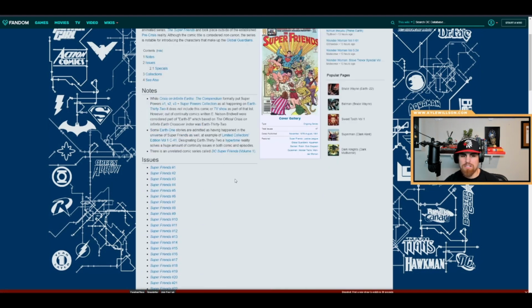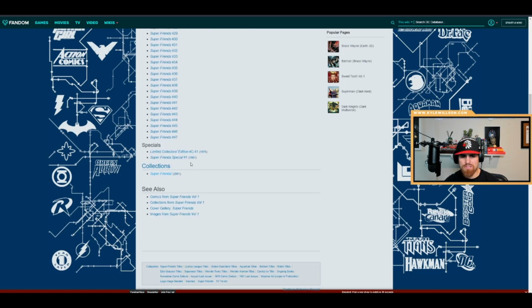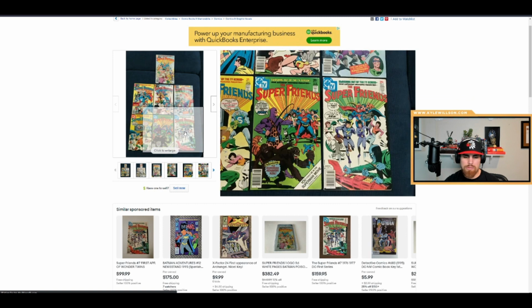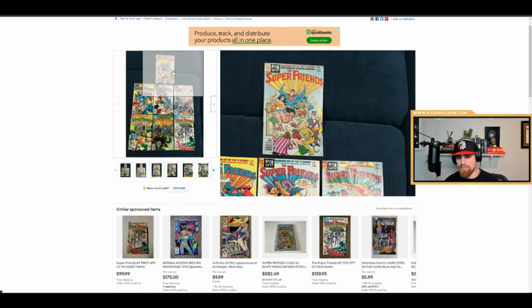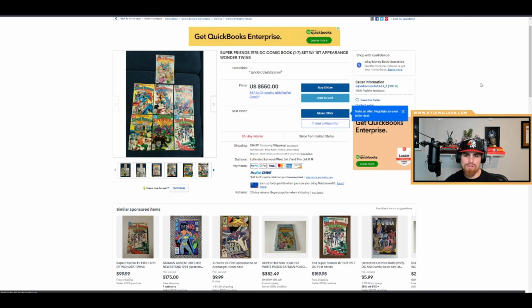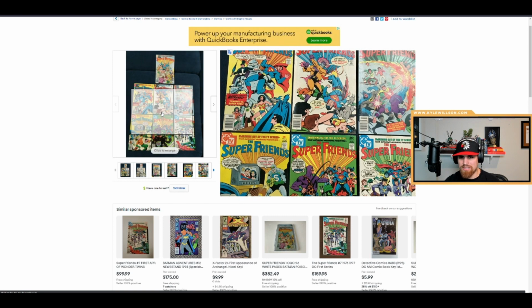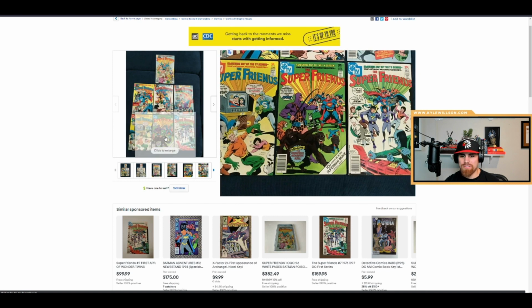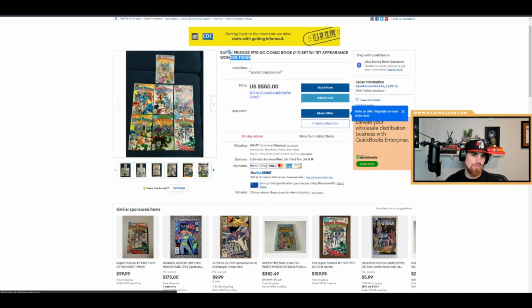And they had a couple collections or special edition covers, it looks like, but we'll get into that in just a second. As you can see here, here's the OG first edition series, issue 1 comic rather. And if we go over to eBay, you can actually find some of this stuff on sale, which is actually pretty crazy if you think about it. You can get this for $550 for the issue 1 through 7 set, it looks like. First appearance Wonder Twins, which I'm not even familiar with. I've never heard of that, but Wonder Twins, okay, I'm not sure. But there you have it. There's some of the artwork, as you can see, the issue 1.